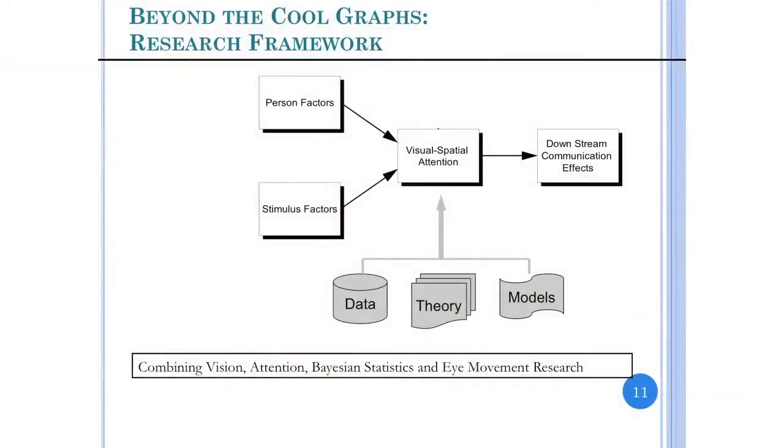The eye tracking data itself is not sufficient to come up with manageable conclusions. What we need is theory, and many of the theories are derived either from marketing insights or from cognitive psychology. We need statistical models as well, where we use these theories to make inferences on specific aspects of the eye movement process. So in order to accomplish all of that, we combine literatures on vision, attention, statistics, and algorithms.